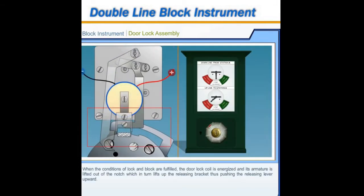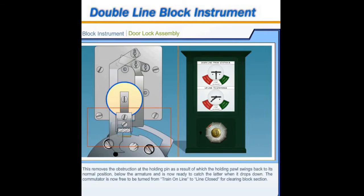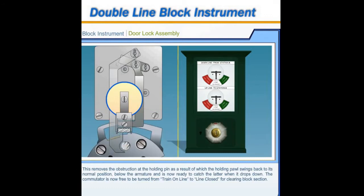When the conditions of lock and block are fulfilled, the door lock coil is energized and its armature is lifted out of the notch, which in turn lifts up the releasing bracket, thus pushing the releasing lever upward. This removes the obstruction at the holding pin, as a result of which the holding pole swings back to its normal position below the armature and is now ready to catch the latter when it drops down. The commutator is now free to be turned from train on-line to line closed.